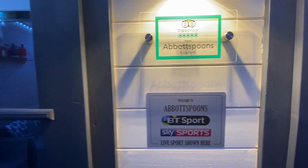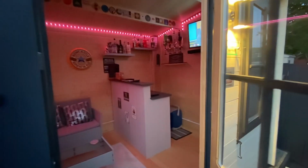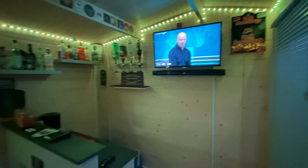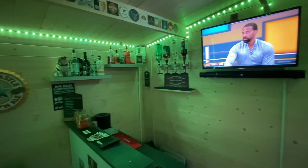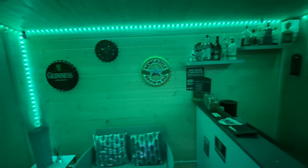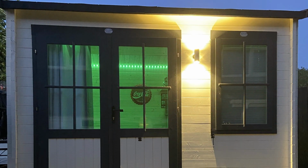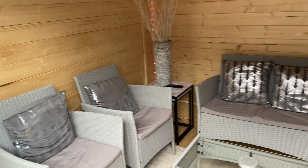Inside the Abbott Spoons, there is a bar area, a TV, a sound bar to play music, and a lovely seating area for 4. Even with a small cabin, there is plenty of space for Janette and Steve to invite over a couple of friends for the weekend to catch up for a drink or two. The Abbott Spoons is a tranquil garden retreat during the day, but with the cool lighting that has been installed, it later turns into a party cabin.